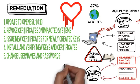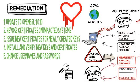Cybercriminals continue to attack the trust that every organization has in keys and certificates. Failure to rapidly remediate the Heartbleed bug will result in sensitive customer information and credentials being stolen.